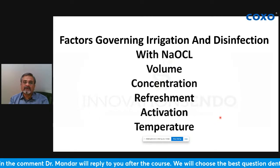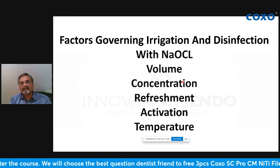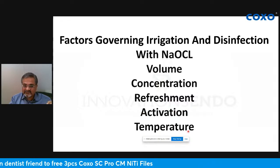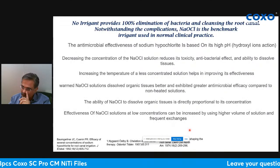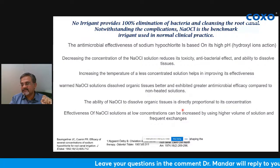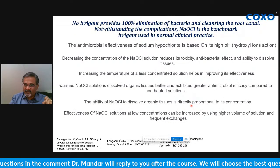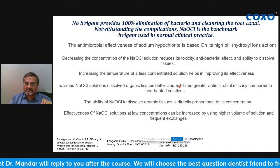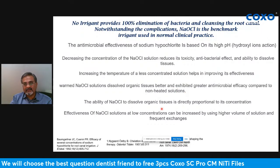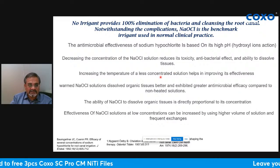So when we are using sodium hypochlorite, there are some factors which will govern the irrigation and disinfection. First is volume, then concentration, then refreshment, then activation, and the last factor is temperature. Now, a few points to remember here. No irrigant provides 100% elimination of bacteria. So you cannot make any space completely sterile. But by using antibacterial solutions, we can bring down the bacterial load to such an extent that the body's immunity will take over. And that is how we control the infective or disease process.